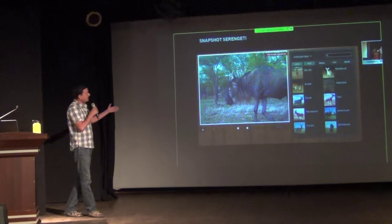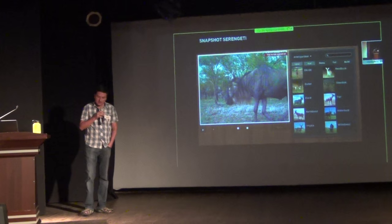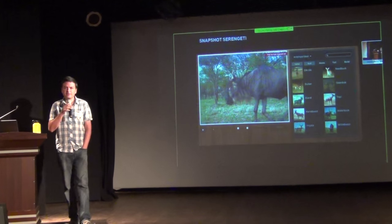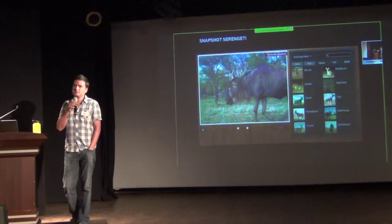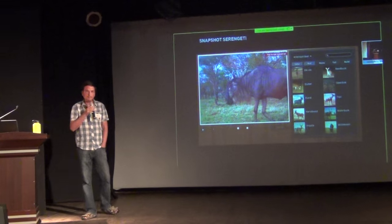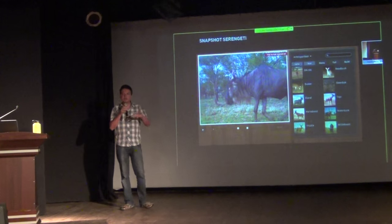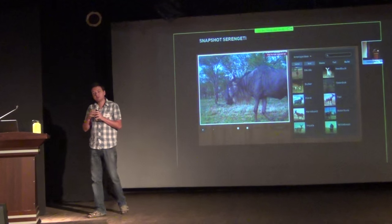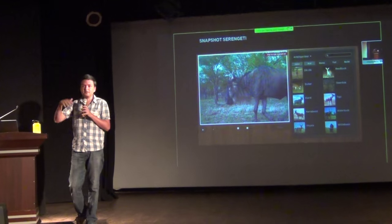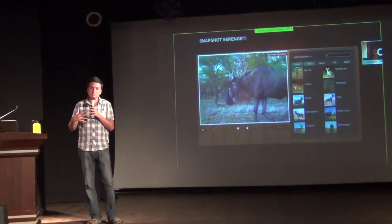Coming back again to the present day, this is a very nice project called Snapshot Serengeti. Since 2010, 225 camera traps have been placed across one particular part of the Serengeti National Park by researchers who are interested in understanding how predators and prey interact, and also how predators interact with one another. For example, do lions and hyenas and cheetahs divide up the habitat so that they don't overlap much in their use of space?